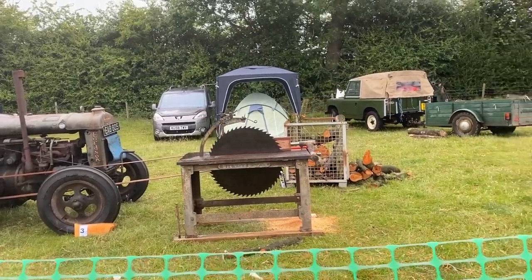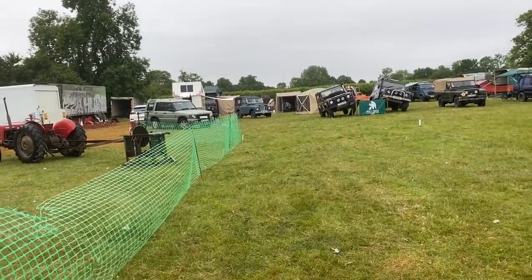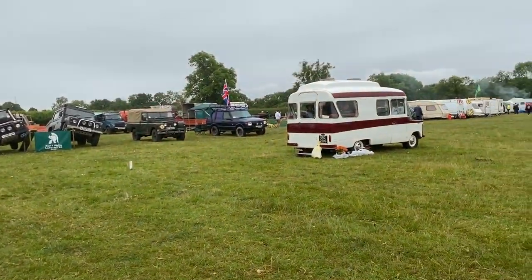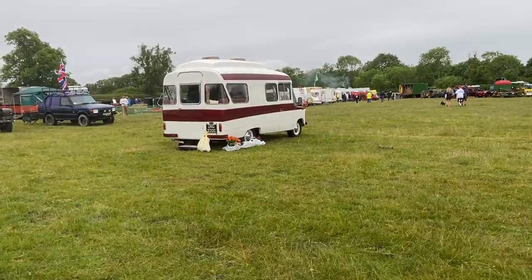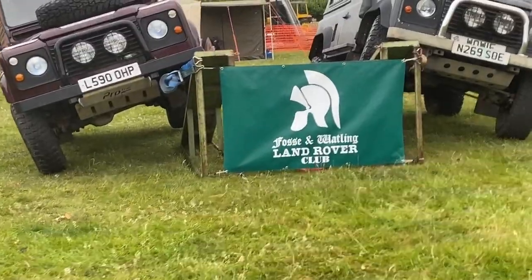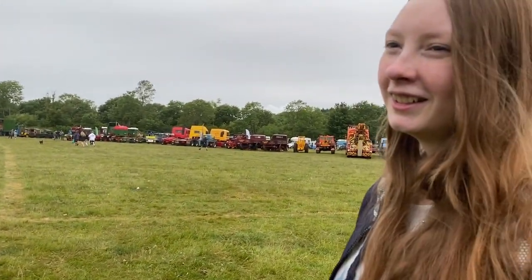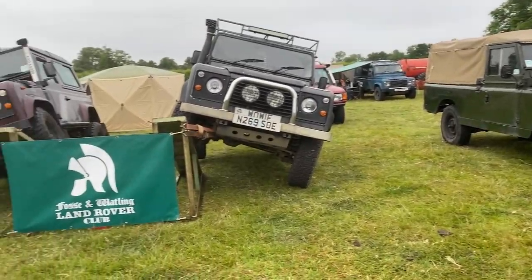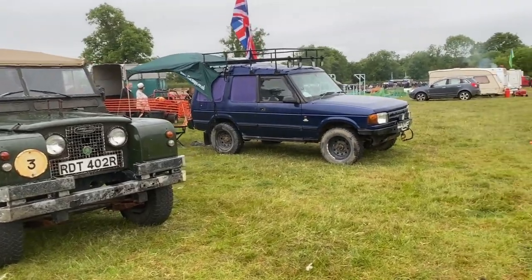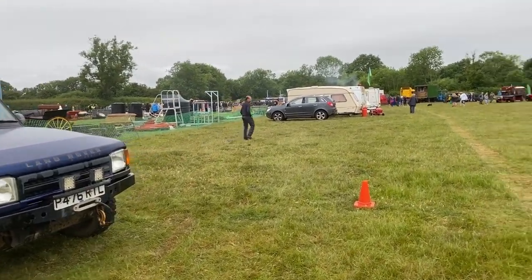That is one big saw. I'll have to get my hand on that, eh? Look at all these Land Rovers and stuff, Range Rovers or whatever they're called. Blimey. Oh, look at that for a little motorhome, little camper van. This one here, look. It's cool, isn't it? Land Rover Club. I think they're trying to say they can go anywhere, can't they? Which I suppose they can. 4x4s. I think John and Rob from Vintage RV Adventures would like this more than me, actually. It's their sort of thing, being mechanically minded.